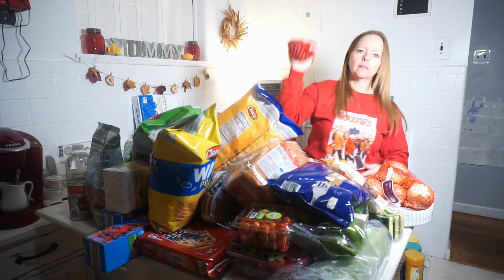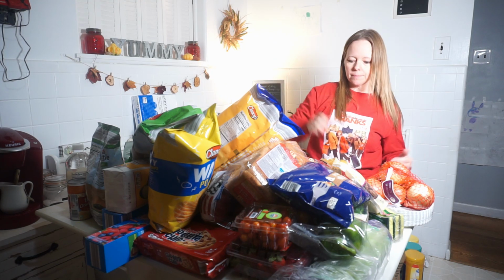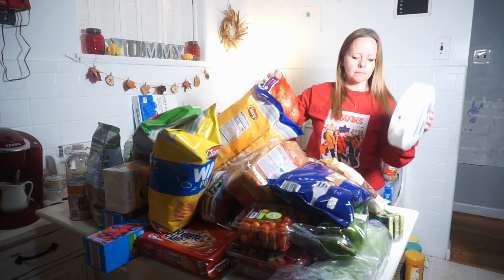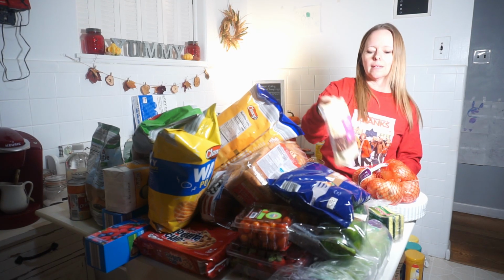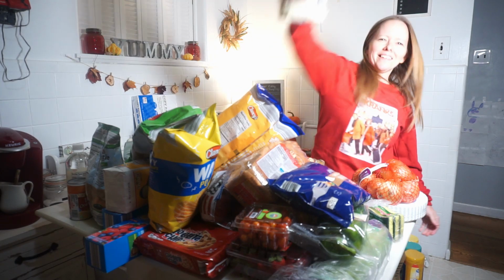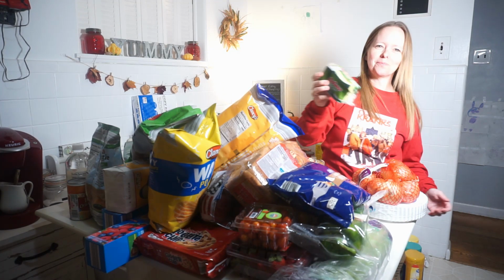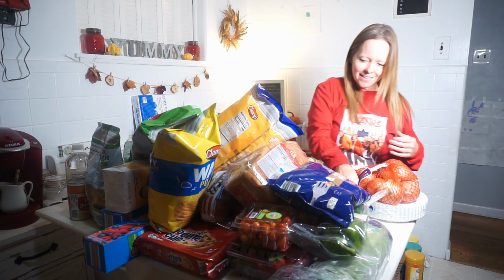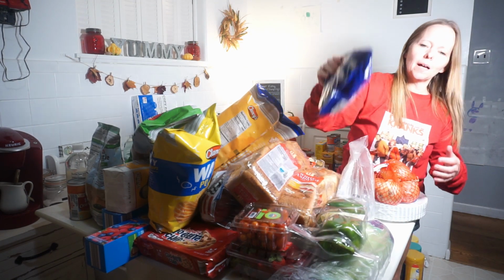Cranberries for Thanksgiving. Onions, of course, and paper plates. Pecans. Remember when you had that whole rant? Sponges. Got two cucumbers over here. Apple macaroni over here.